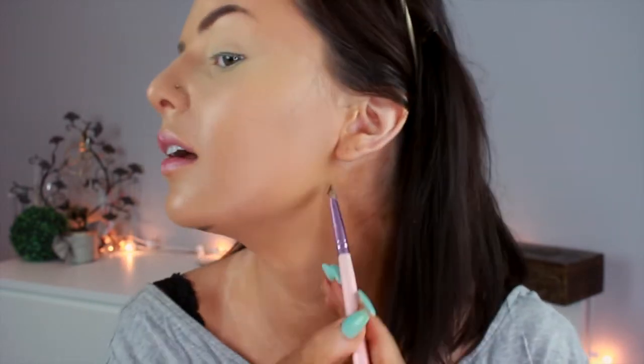And I only do this once every 3 days because it really keeps the cream contour pretty great. And I just go under my chin with this to define my jawline. And yes, I do cream contour every day, and I don't care if you judge me for that.